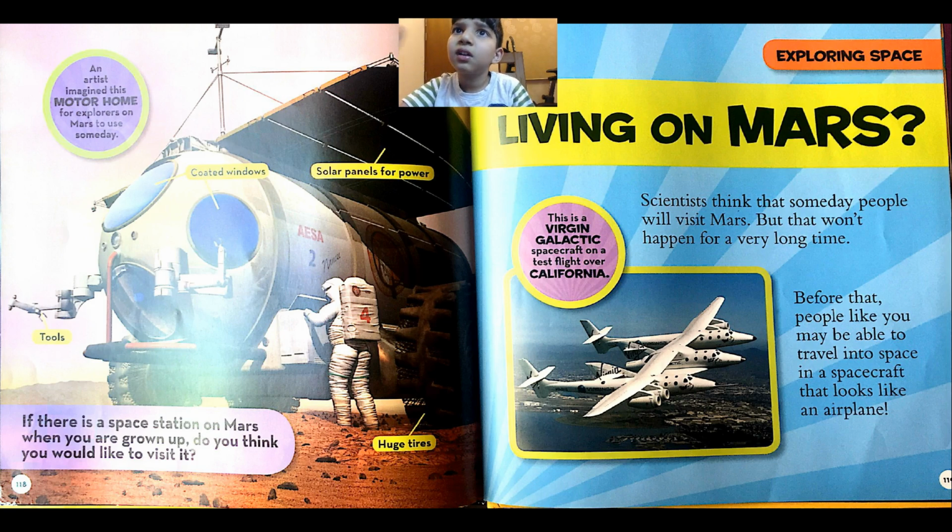Living on Mars. Scientists think that someday people will visit Mars, but that won't happen for a very long time. Maybe you will be able to travel into space in a spacecraft that looks like an aeroplane. This is the Virgin Galactic spacecraft on a test flight over California.